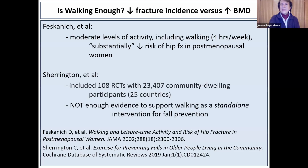But Sherrington did a much bigger study and found that there was not enough evidence to support walking as a standalone intervention. So walking is great. I encourage everybody to try to get out and walk regularly, but based on Sherrington and other studies as well, we can't just hang our hat on going out for a walk.